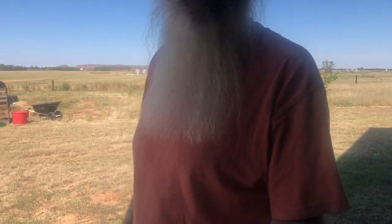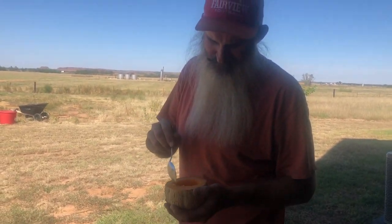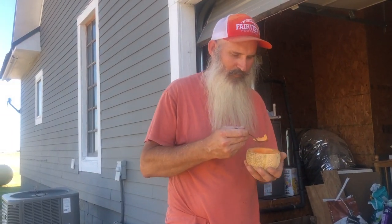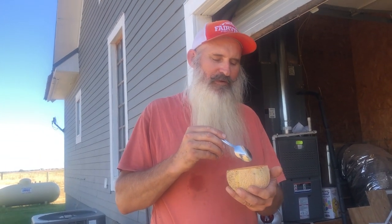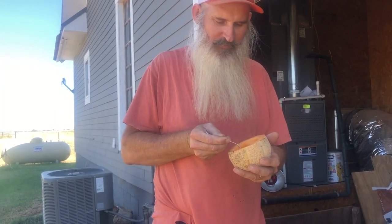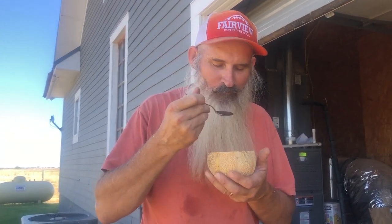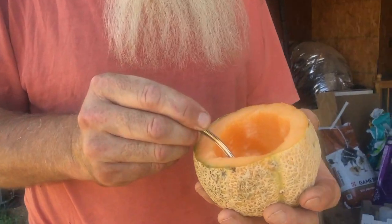Do you want to taste something as sweet as candy? There's some cantaloupe from our garden. It's not very big, but it's cute and delicious. That is a really good cantaloupe. It's so soft. How juicy it is. You don't get that in the store.